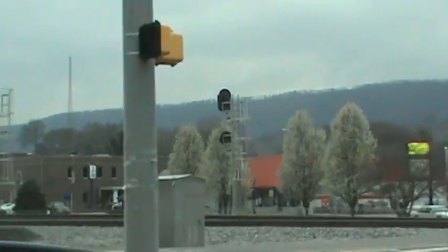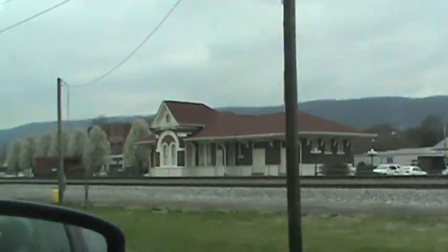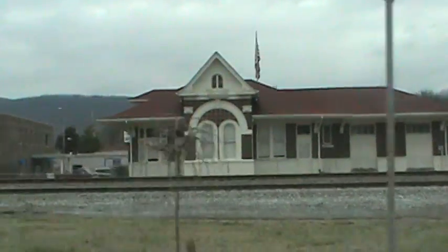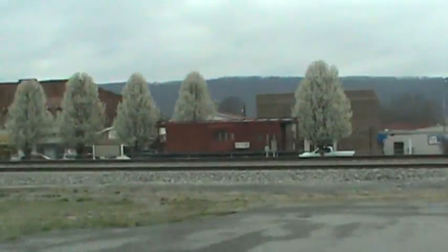After following the tracks for a while, we then arrived in Spring City, Tennessee. Spring City is home to this old Southern Railway station next to the tracks, and it's also home to this former Southern Railway bay window caboose, also next to the tracks. We decided to pull over and see the station.